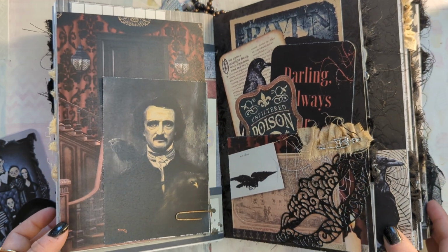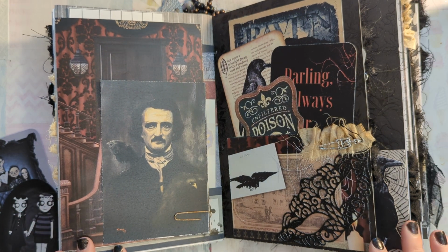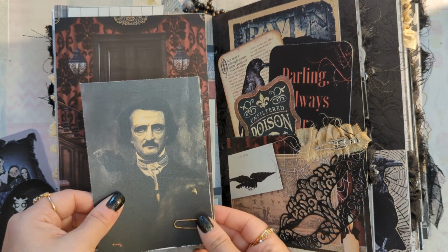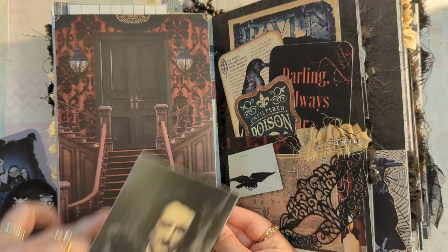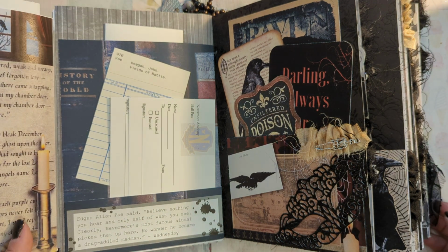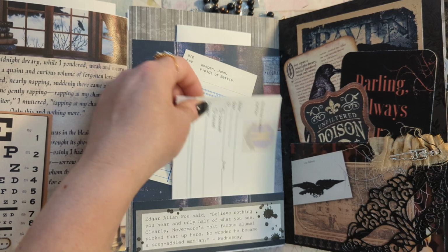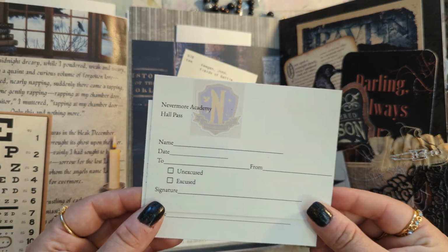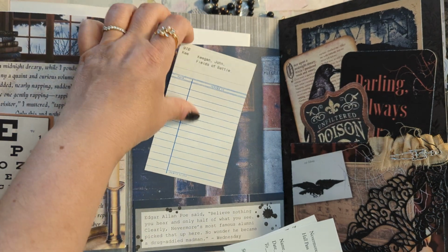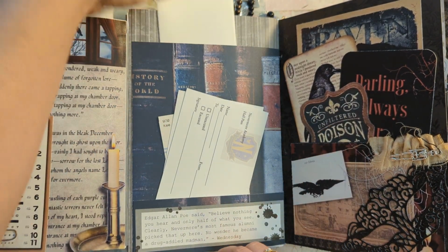This page here is all about the Nevermore theme at Nevermore Academy and Poe. So I've got a picture of Poe here, and that is just paper clipped to this beautiful paper here. That's by LittleJoysofBujo. That flips open. And on this page here, I just made little Nevermore Academy hall passes, and then I just printed them on cardstock. I've got a little library card here. Those go into this pocket.